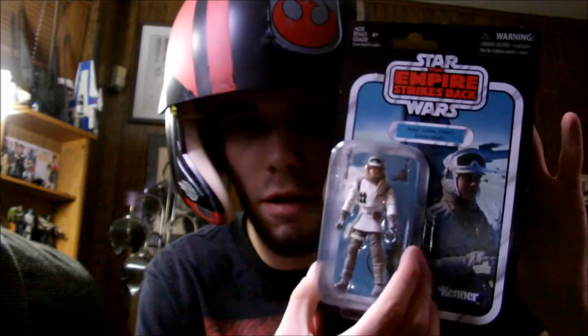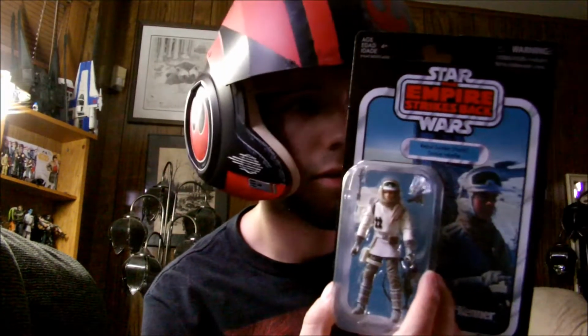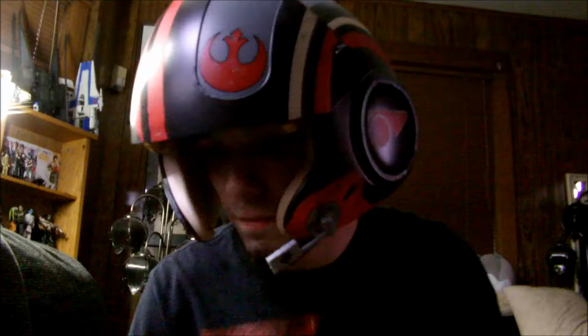And that day I also, since I was at Target, found the new vintage collection Hoth Rebel Trooper. Which I've decided I'm just going to go all the way, get all of them in the line this time. I know there's 15 coming out this year, so Vintage Collection Hoth Trooper is the one that everyone's after.